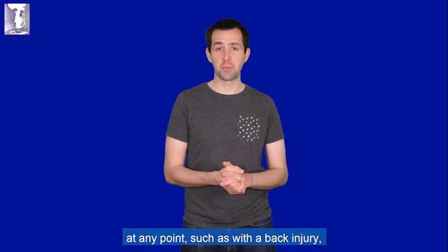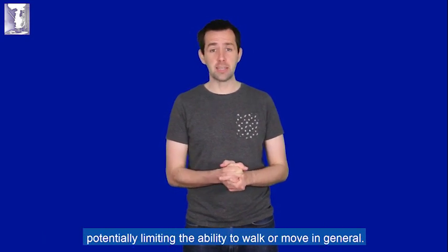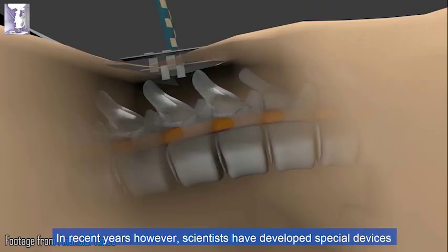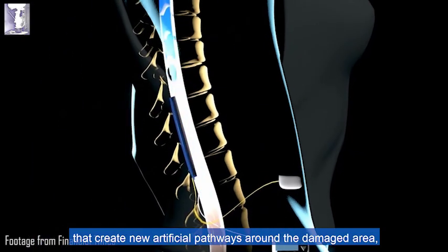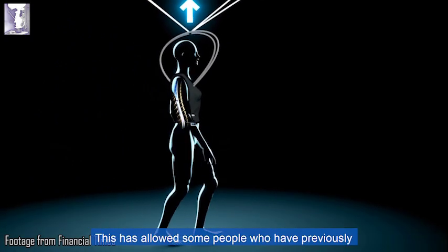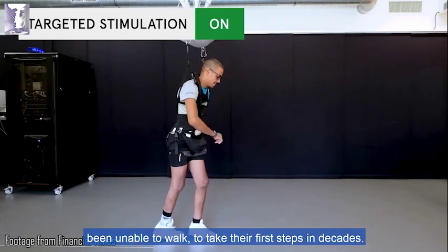If any of these pathways in the central nervous system were to be damaged at any point, such as with a back injury, then it could affect the limbs connected below, potentially limiting the ability to walk or move in general. In recent years, however, scientists have developed special devices that create new artificial pathways around the damaged area, which allow the signals to still reach their destinations. This has allowed some people who have previously been unable to walk to take their first steps in decades.